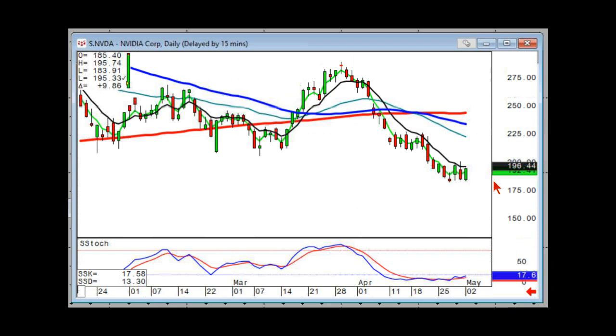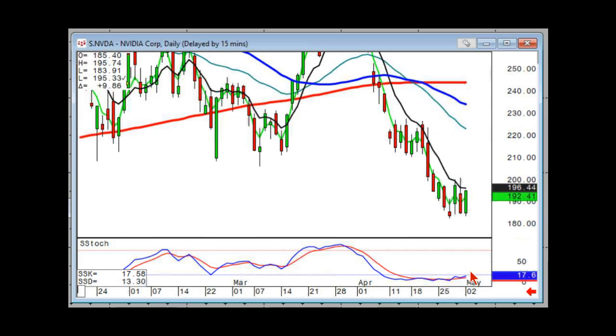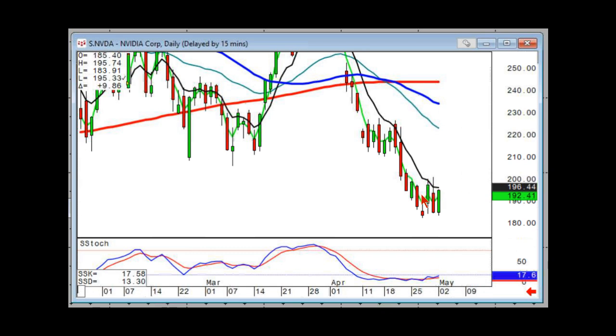NVIDIA. What are your probability factors? You're starting to see buying down here in the oversold area. If I was short, I'd be covering my short position because even though we haven't had a close above the T-line, we're seeing buying down here.